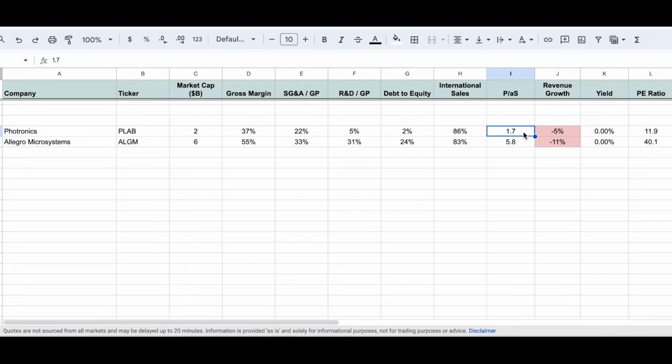This is quite low for a semiconductor company and much lower than the average company on my list, which has a price to annualized sales of maybe 7, but it really depends on the industry. Some industries get better valuations, such as the software industry, and some get lower valuations. So it really all depends. So that's why I like to look at these 10 different factors as opposed to just honing in on one thing like PE or price to sales.